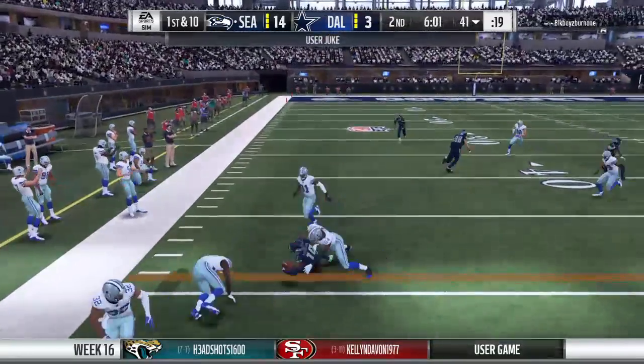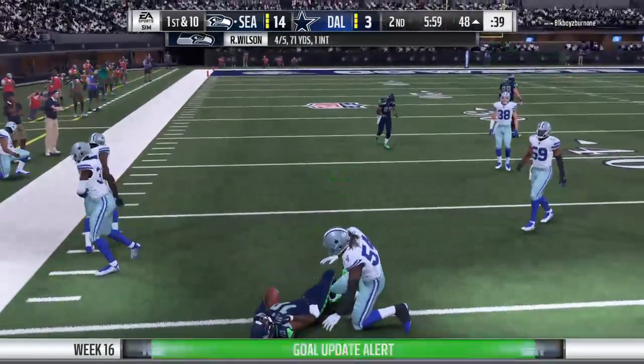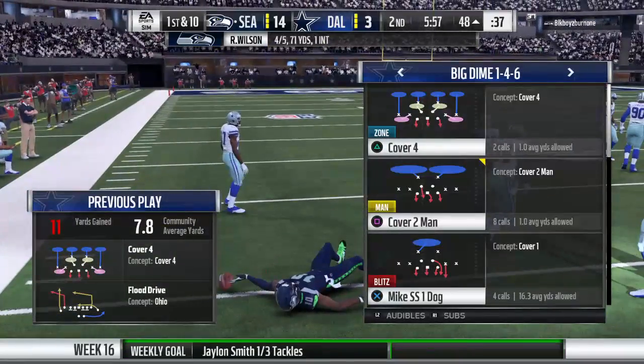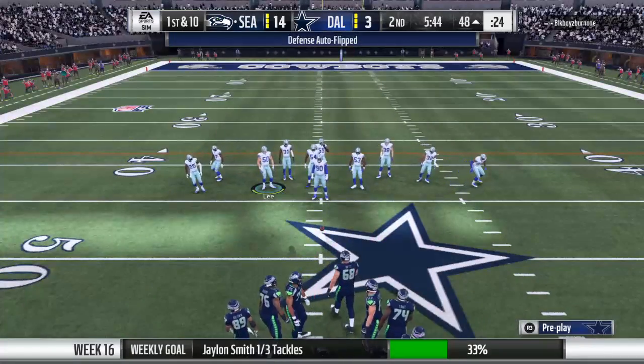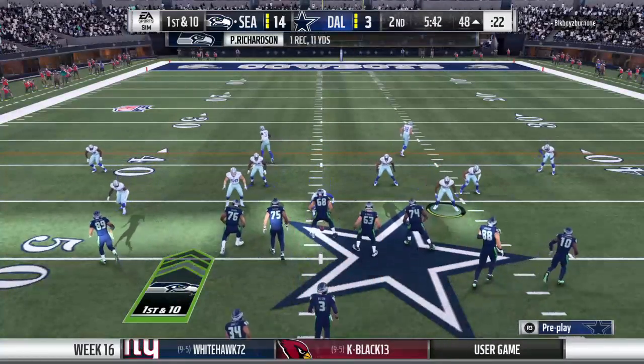Throw left side complete. That's Richardson. And he'll be taken down, but not before he gets into enemy territory. Give him 11 yards that time and a new set of downs.